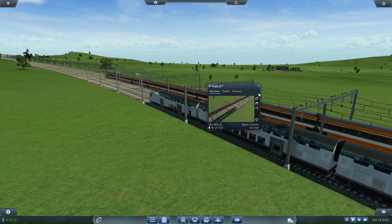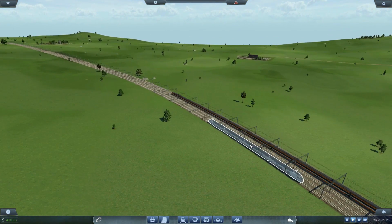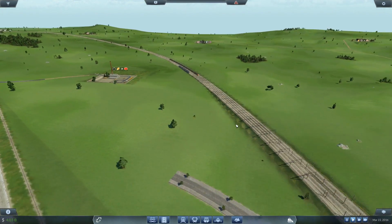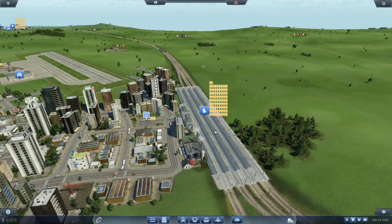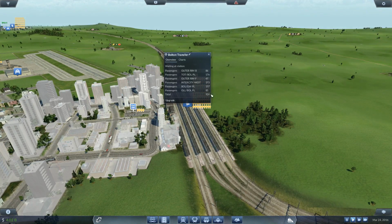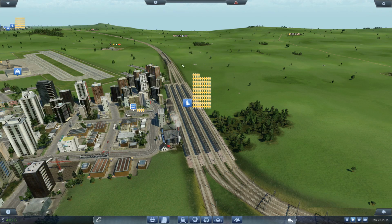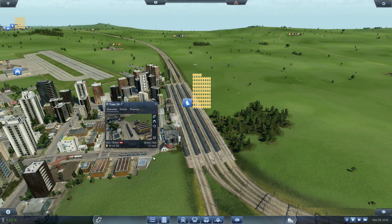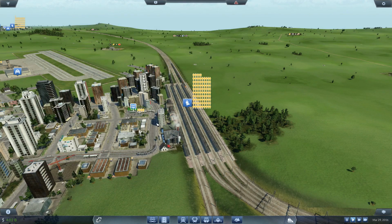We've got one of our dual stocks and one of our outer rim trains. Heading for, where is that going to? Bolton Transfer. That's the older Bolton line. This one's 122. There are some people waiting for it. That tram's got 30.